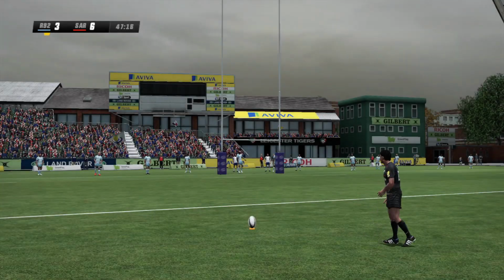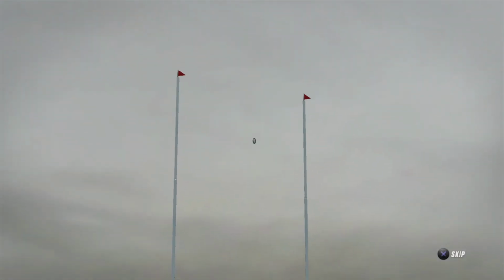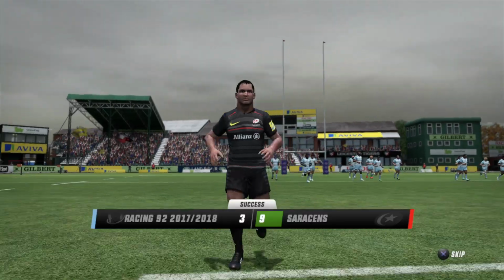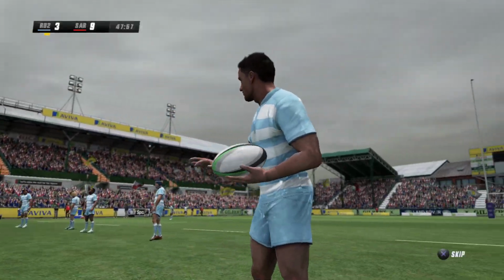The 5/8 will line this one up. And he's got the goal. 3 more points for Saracens. What a contest this has turned out to be, Nisbo. A tight match is always an exciting one.